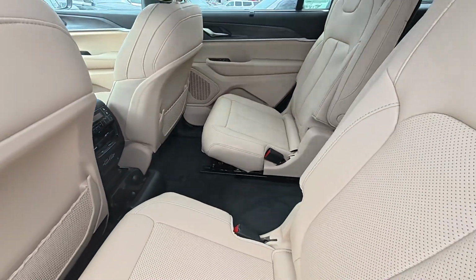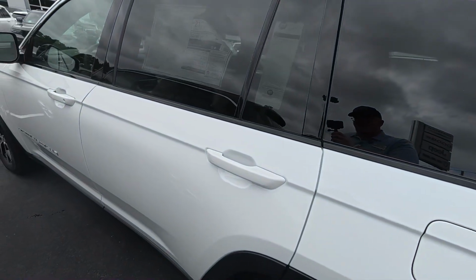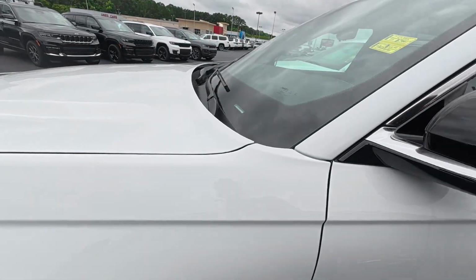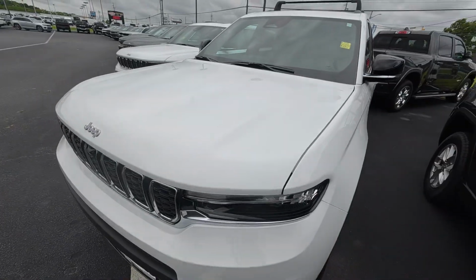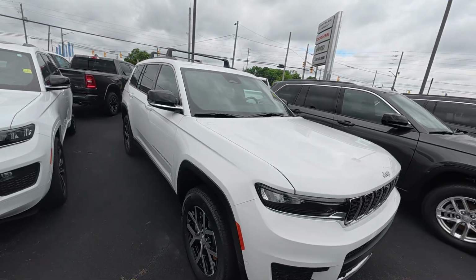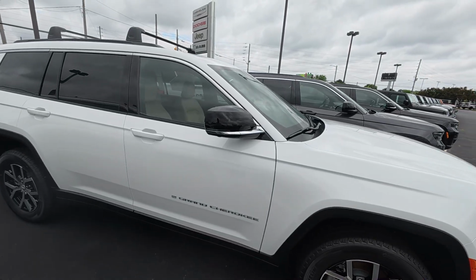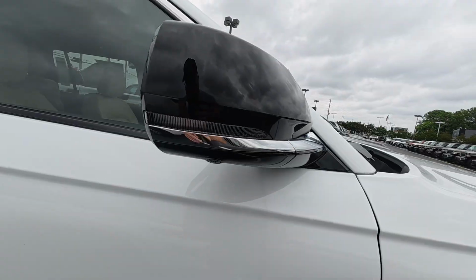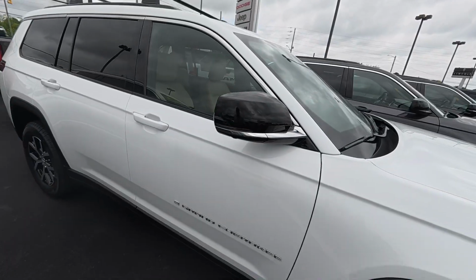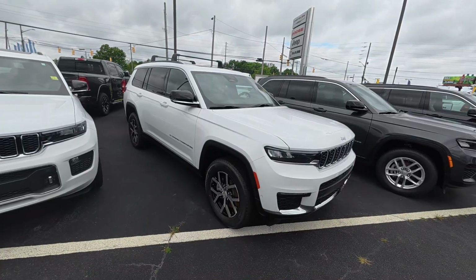They say the package between the Laredo and the Limited is the Altitude, and that's where you get your inverter in the back, heated seats, heated steering wheel, and power lift gate. So the Altitude is a good in-between package, but this one being the Luxury Tech Group, the other really nice thing that it comes with, and you can see right here, is your 360 camera. So the Luxury Tech Group 2 basically gets this very close to being an Overland.